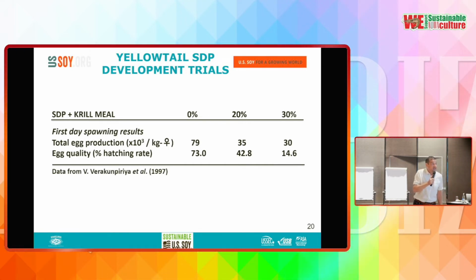Still gave the best result. This was my work done by my Thai colleague, Vera Kumpriya. So, we had a dilemma here. This was the time when I went to University of Tokyo to start my studies, and I remember everybody scratched their head because krill meal gave good results with Red Sea bream, and in this case, what's wrong with yellowtail? So this was a big problem.